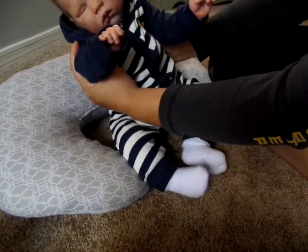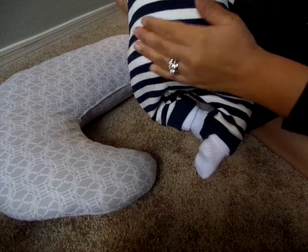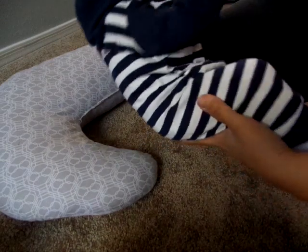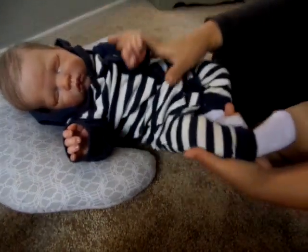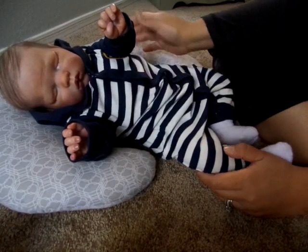Alright, guys. So, there's Mason's outfit. There's the back. His little bum. So now we are going to change his sister. I hope I can videotape that one.